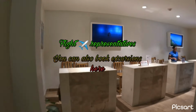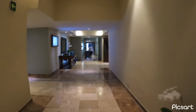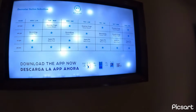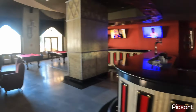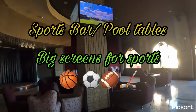This is where you come and book excursions, see your flight rep. They have these TVs to show you the schedule of the day. Here is a resort sports bar. Again, outside area. They play different sports games in here, trivia at night. You can win prizes and stuff like that.